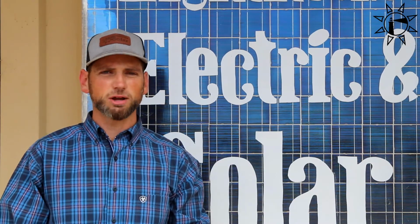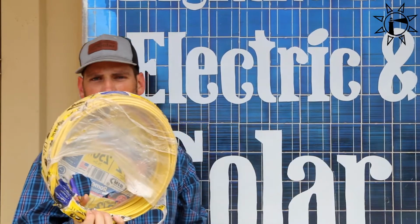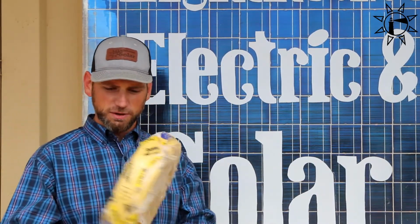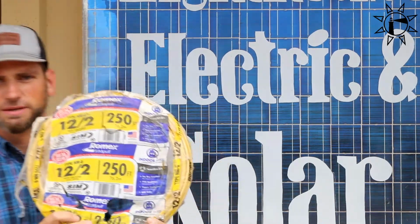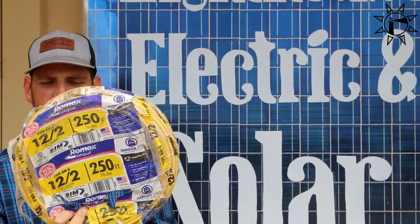Another thing that we find way too often is putting the wrong type of wire in the sun. A lot of times we'll find this. You've probably seen this. You can find it at Home Depot, Lowe's, right? And this is yellow Romex wire. But if you look right here, it shows you a little picture and says indoor wire. This is not rated for being in the sun. It'll go away very quickly. Unfortunately, we'll find this quite a bit out on solar panels and other systems that have been done improperly.